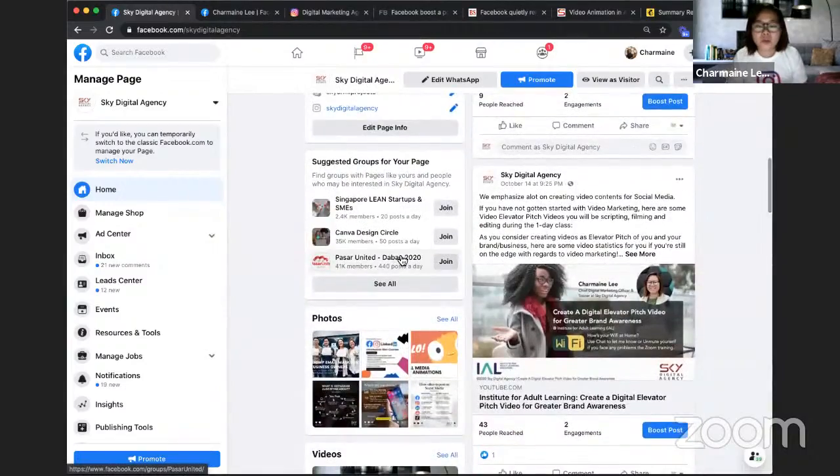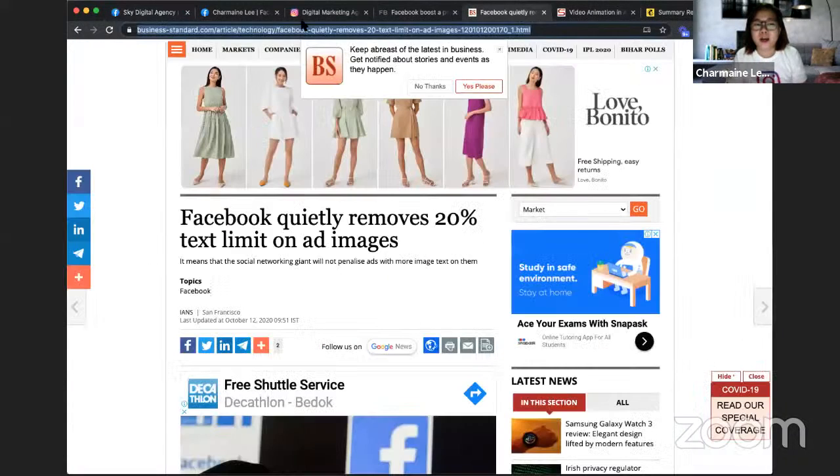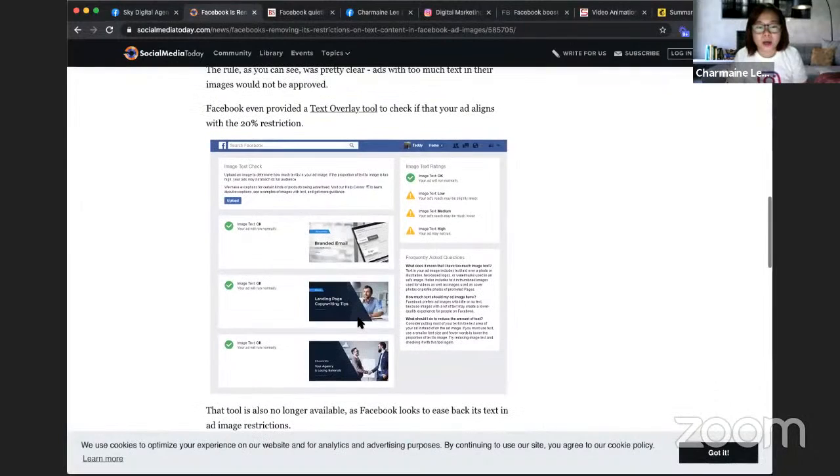The other new feature that has been announced, published by many, is that Facebook has finally decided to remove the text ratio. This is an article. A lot of the other different platforms are actually echoing this change. I think it's a good thing. Hope you're happy with this change as well. I think that without the Facebook text ratio, there are many things that we can do.